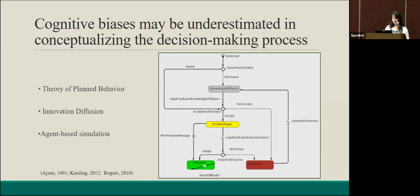And one probable answer to the two questions is that there might be some aspect that has been previously underestimated. One such aspect is cognitive biases, which are commonly associated with irrationalities in behaviors. The figure here just illustrates a skeleton of this ongoing research pursuit to this question. We attempt to adopt the major behavior theories, including the theory of planned behavior and innovation diffusion, to incorporate cognitive bias through agent-based simulation. Please tune in to our update at the next WRRI conference.